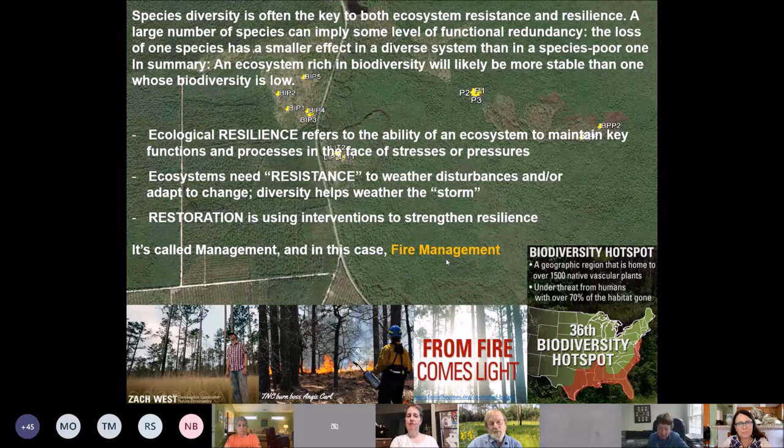I know all of you know the big word of the past few years has been resilience. You can't say anything without saying resilience these days. But it's really important in this. Ecological resilience refers to the ability of the ecosystem to maintain its functions and processes. Well, how does it do that? It does that when you have higher biodiversity. And ecosystems also need resistance to weather disturbances and changes, like climate or others. Diversity helps weather that storm.